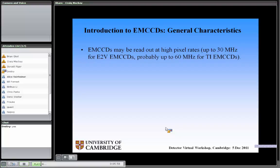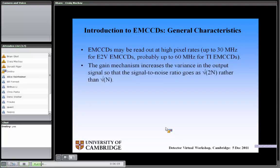And the Texas Instrument ones, which are actually no longer available, I'll come to that in a moment, were able to run probably up to in excess of 60 megahertz. The difficulty with these devices is that the gain mechanism is a stochastic process, and therefore there's a randomness in the gain. That causes the signal-to-noise ratio, when you start with n electrons, rather than the square root of n that you would expect, to actually be the square root of 2n. And that is equivalent to halving the detective quantum efficiency of the detector.